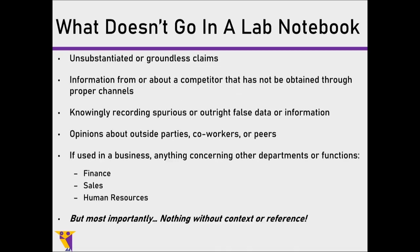What's important also is what doesn't go into the lab notebook. These would include things that are dishonest, corrupt, disreputable, pointless, irrelevant, insulting, illegal, or disingenuous. None of these have any place in a good lab notebook. Remember, this may one day be supporting your work in court, so you want to be as objective as possible. But perhaps more important than these other restrictions is this one: nothing without context or reference.